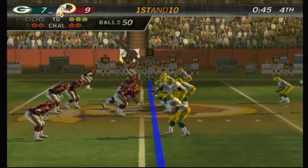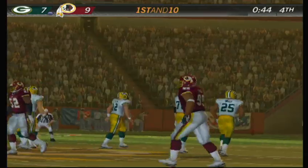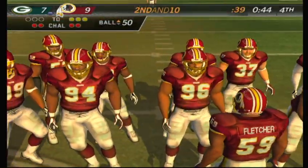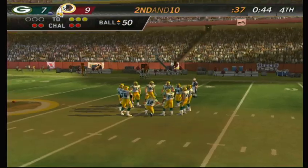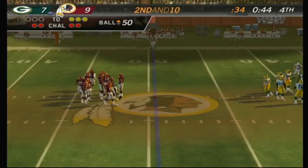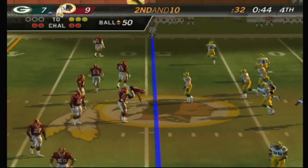Let's go one deep. Spike stops the clock. They got to keep moving the ball downfield. And they're at a point where the receivers need to be getting out of bounds after the catch. Ball in midfield. Ball on the 50-yard line.